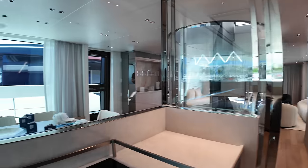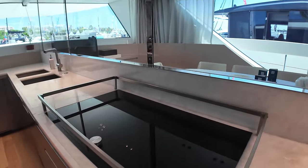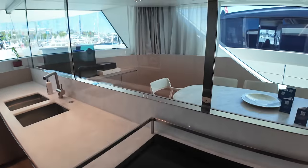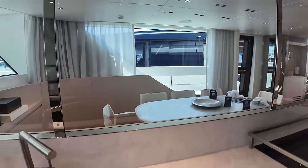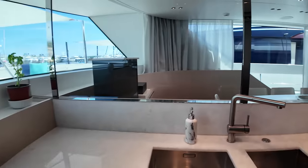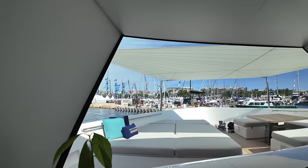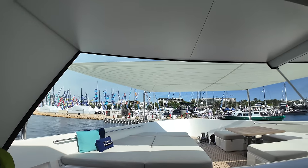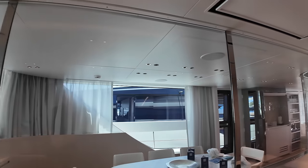But yeah, look, when you are cooking up the meal, not only can your guests see what you're cooking, but I guess you'll be able to see the reaction on their faces to the food that's cooked up as well. But yeah, that's a really, really unique layout. I've not seen a layout like this before. But yeah, check out that view as well from a chef's perspective. Look at that. You're definitely not going to be wanting for natural light when you're working in here, that's for sure.